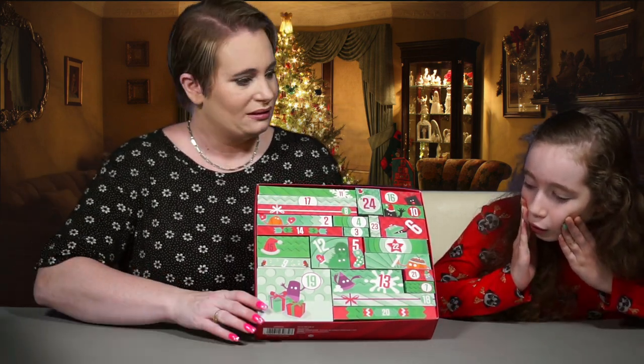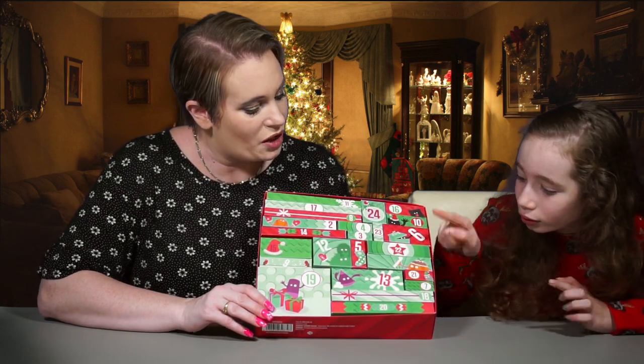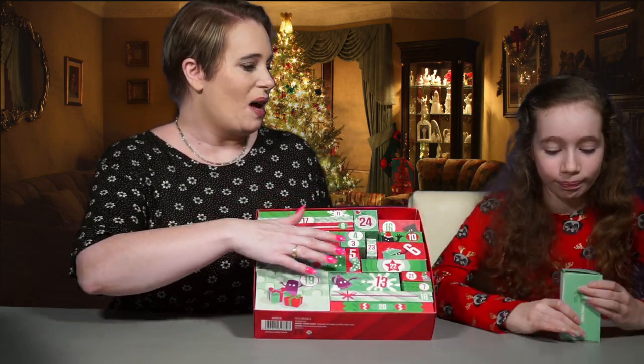It's an orange melon with a Christmas pudding hat. What number is that? Number one. So we've got to go to that one first. Number one, here we go.